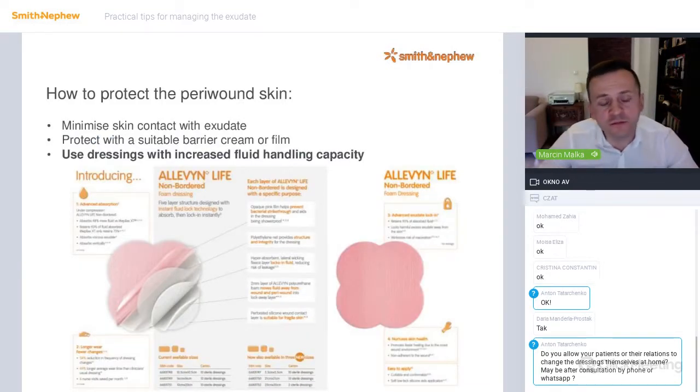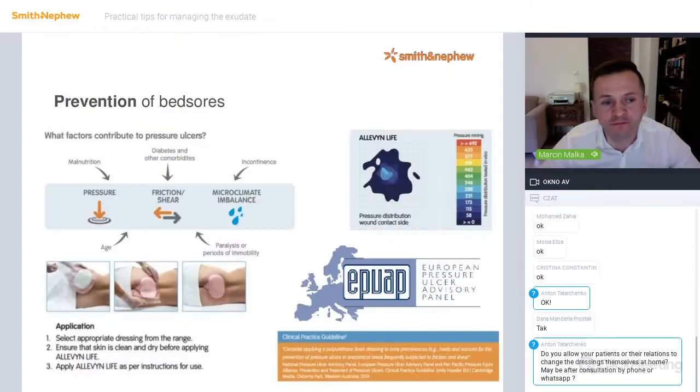And the last step in our protection of peri-wound skin, we have to choose the correct product for the volume of exudate. When there is heavy exudate, we use a non-bordered product, a big product like Allevyn Life non-bordered. When there is moderate exudate, maybe Allevyn Adhesive or Allevyn Non-Adhesive will be enough. So you have to use all these products in your portfolio and decide which one will be adequate to the amount of exudate.